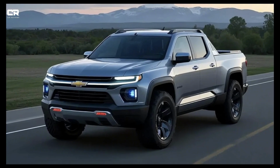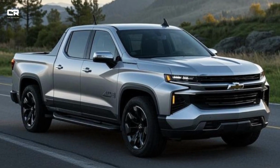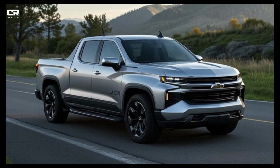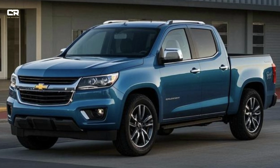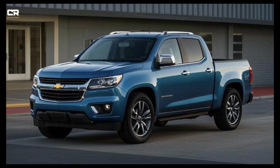Unlike some budget trucks that look outdated from day one, the Montana embraces a sleek and contemporary aesthetic, borrowing styling cues from larger GM trucks like the Silverado. The LED headlights are sharp and angular, ensuring excellent visibility at night while adding a modern touch. On higher trims, GM offers signature daytime running lights and fog lamps, making the Montana look even more premium.